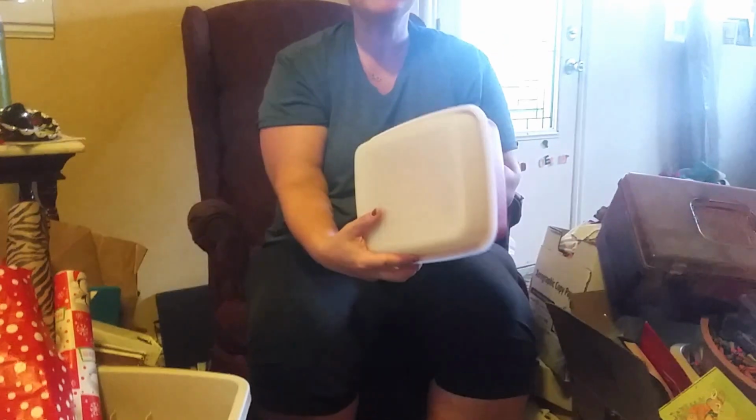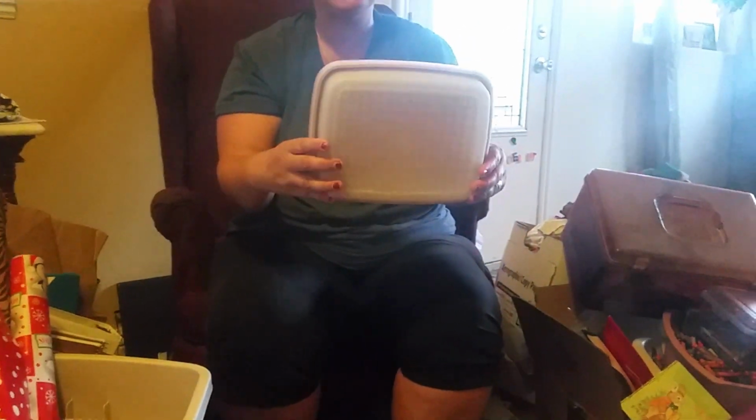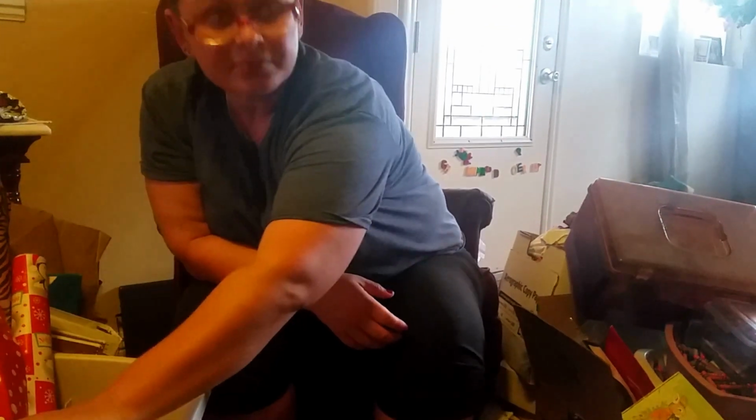All right. Then, vintage Tupperware, completely intact, really good condition. So that will go on eBay. What's vintage? Vintage means that it is pre-owned and it's older, but not, like, antique. Antique is, like, really old. All right. Then, a cute little tote.